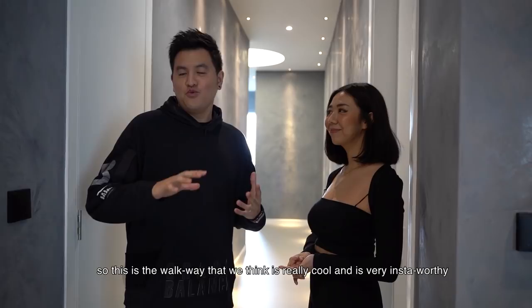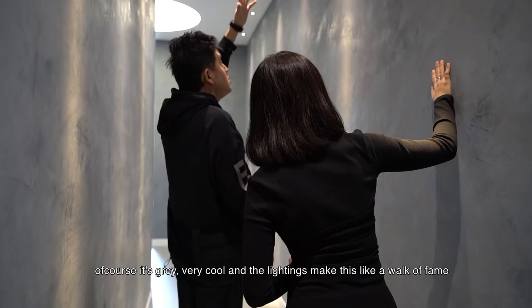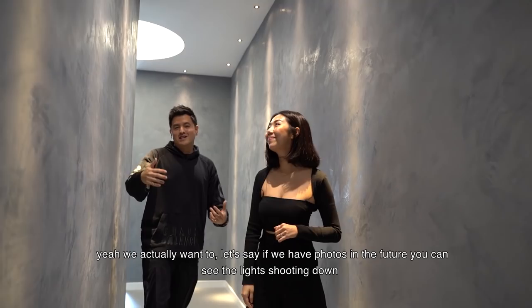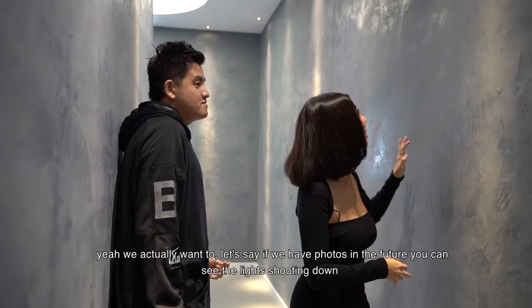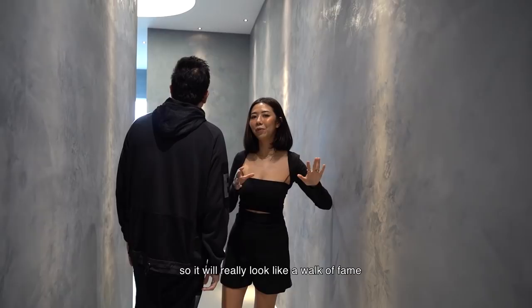So this is the walkway that we think is really cool and very install-worthy. With the Wasari wall, of course it's grey, very cool, and the lightings make this like a walk of fame. Let's say if we have photos in the future, you can see the lights shooting down. Ideally we'll have all our photos printed and hung on the spotlights, so it would really look like a walk of fame.